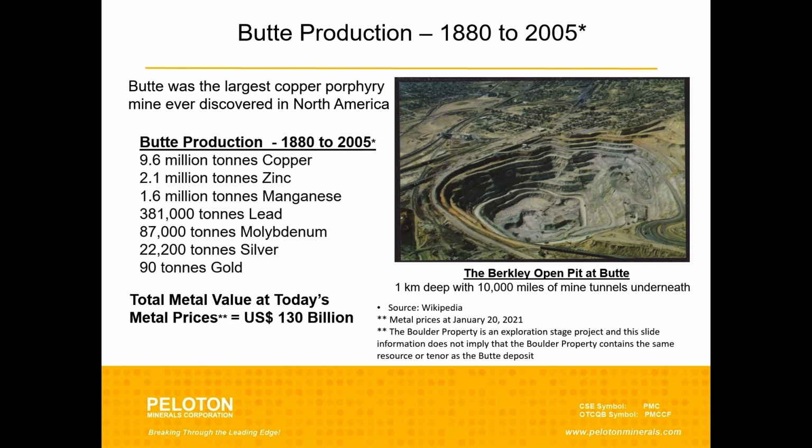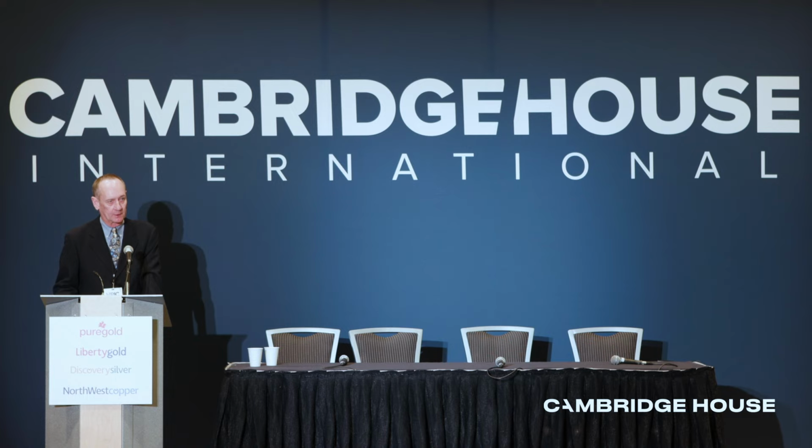Since I'll be comparing the project to Butte, we might as well take a quick look at what Butte actually was. Butte used to be called the richest hill on earth, and that's because above that open pit was a mountain, and the entire mountain was mineralized. They took it all down and kept on going. That pit is about 1 kilometer deep. They took $130 billion of metal out of Butte, and it was the biggest copper porphyry, or biggest copper mine, ever discovered in North America.